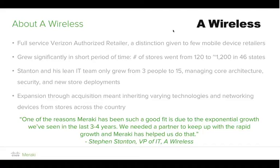Sure, happy to. So A-Wireless is a Verizon authorized retailer, which means all of our storefronts are branded as Verizon. We have access to support every Verizon customer under the sun, and we represent Verizon in the marketplace in just about every brick and mortar market you can think of. Really, our relationship with Verizon is very tight, even though we are privately held. And when Verizon moves, we move with them. So part of that was in our growth pattern.